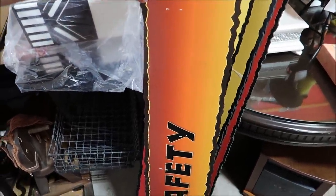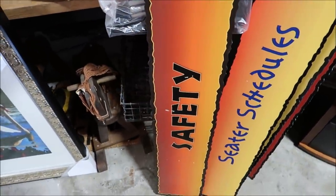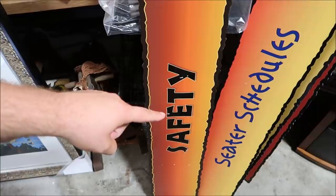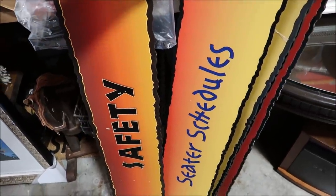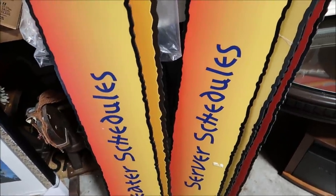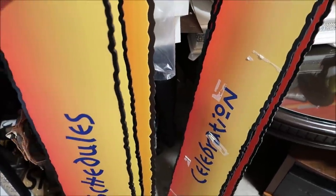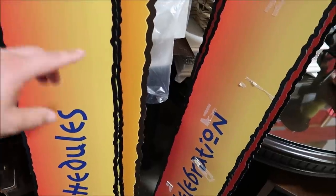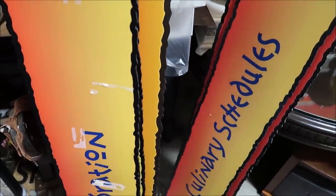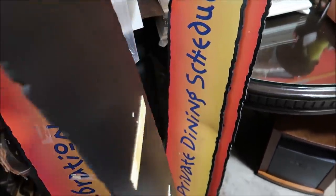These are something that's pretty random, but pretty cool. These were in Animal Kingdom, and I would assume that these were for cast members. It says safety, cedar schedules. So these are like schedule posters here. I really like cast member stuff like this because you get a little bit of a behind the scenes look. You know what I mean? Celebrations. So this is probably just an announcement board that they would hang the schedules on, celebrations, culinary schedules. That is really awesome.